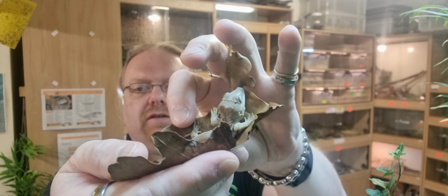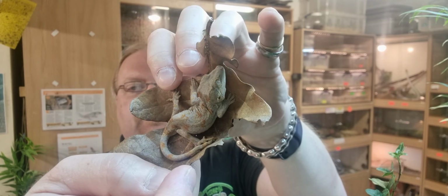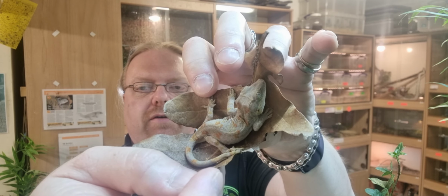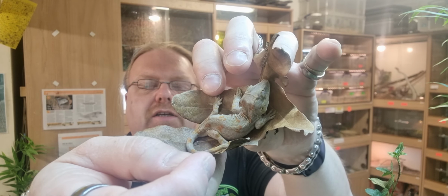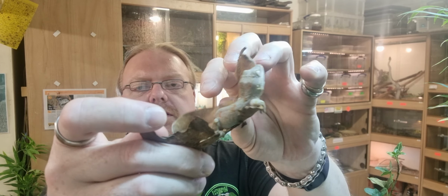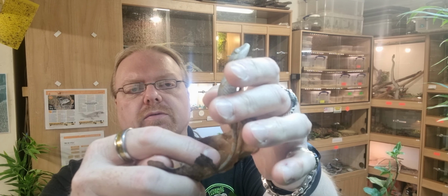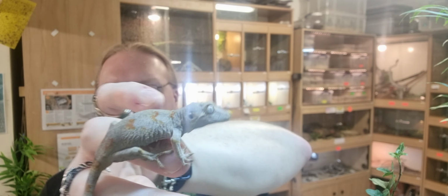Stunning little creature is a Gargoyle Gecko. Now they're related to crested geckos from the same kind of area, New Caledonia. Adult size on these is around about 7-8 inches. A lot of that, as you can see, is tail. Gargoyles, unlike crested geckos, will regrow their tail should they lose it. These have got perfect tails from hatching.